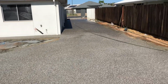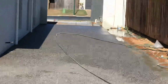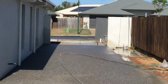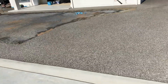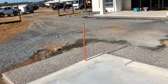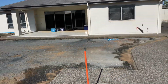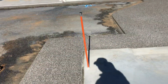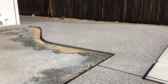The job is done for today. Look at that, awesome. Going to do the front bit tomorrow. The boys already set the front up. Me and Simon washed it off while Utah, Lance and Deegan set the front bit up. Overall, she's awesome. No blowouts, no nothing.